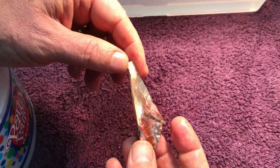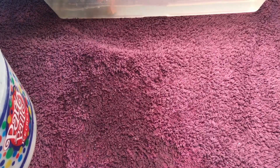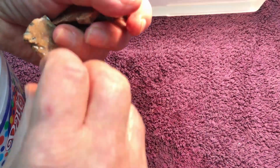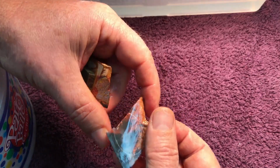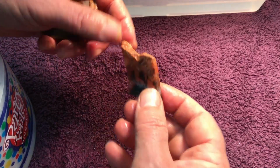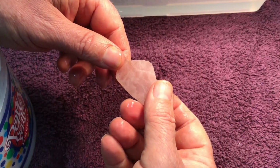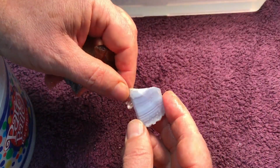This is Tennessee agate. A jasper of some sort, but very interesting. Nice little plume, Graveyard Point. Texas plume. Looks like I was going to try and get these little plumes out of there. Piece of golden tiger eye. Owaihi jasper. Piece of rose quartz. African blue lace.